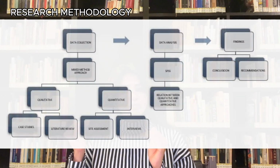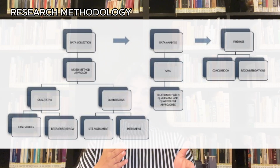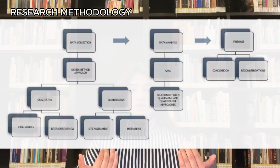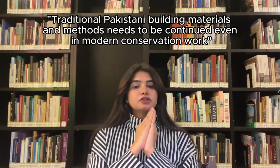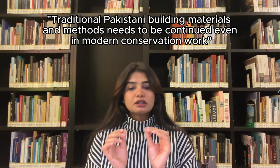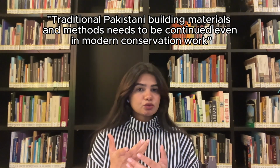The research methodology that I have adopted is data collection using a mixed method approach, and then I will be analyzing that data in order to get the findings. The findings will have a conclusion and recommendations. In the conclusion, I will restate the point of mixing traditional Pakistani building materials and traditional Pakistani methods of conservation, which is to show the need for their continuation even in modern conservation work.